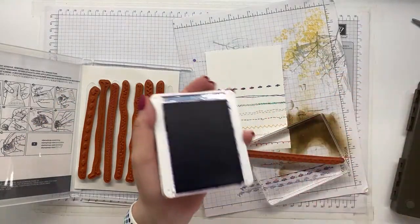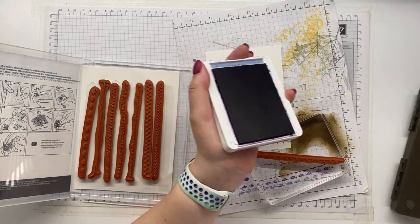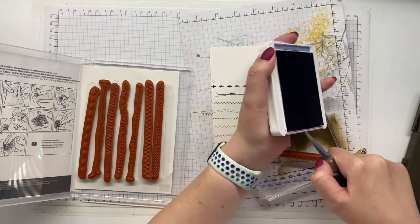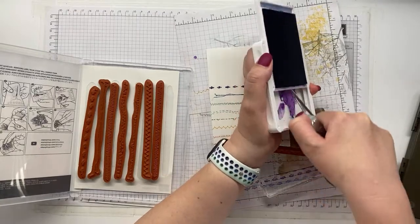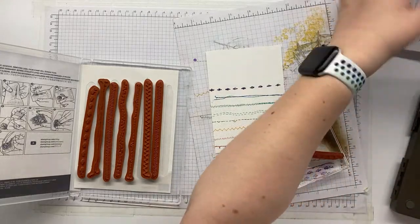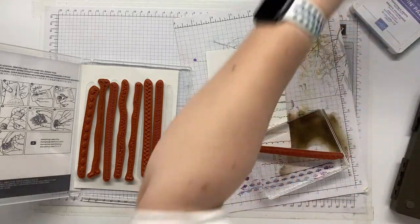No, I did not get a speck of ink on myself, girls. That was so close. Oh my god. Please tell me I didn't just swear. Because I tell you, I really, really, really wanted to swear.